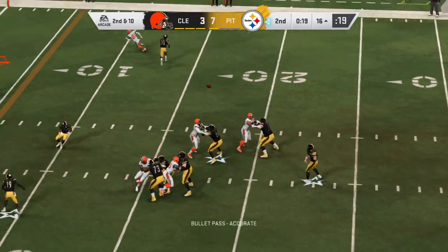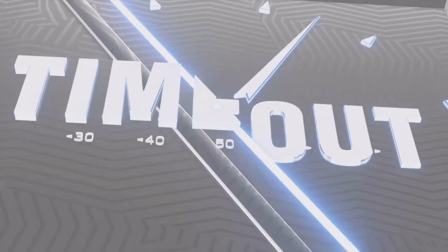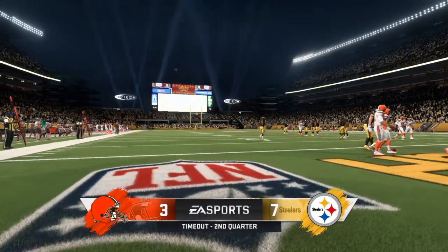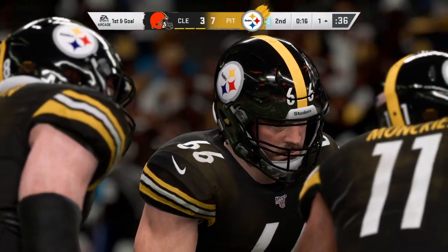To throw again is Roethlisberger. And he's got it. And he can't quite get there. Tackled down at the 1. The passing game in rhythm right now for Pittsburgh. There's another first down.